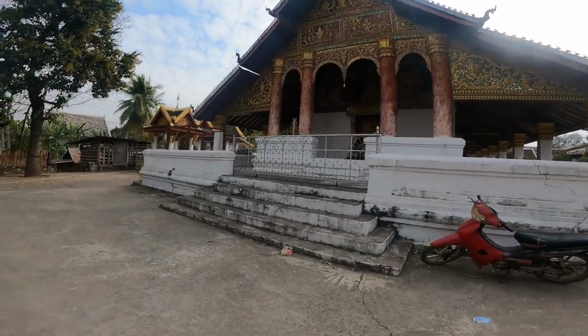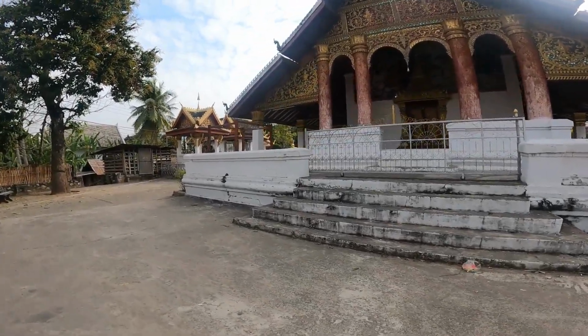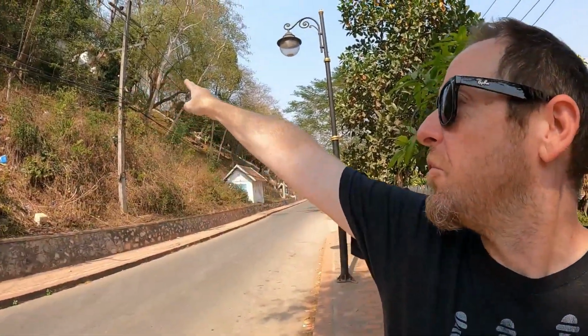And that's not just the temple by my hotel. I could hear the drums coming from the temple up here on top of this hill playing at the same time. And the rhythms seem to be in sync, so it's almost like an inter-town jam session.